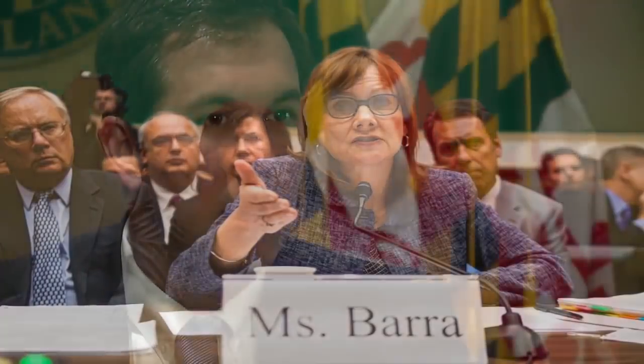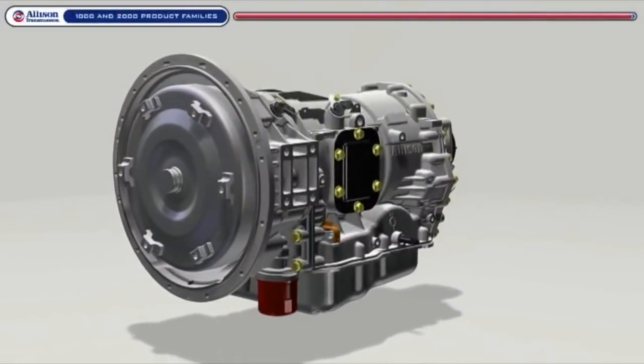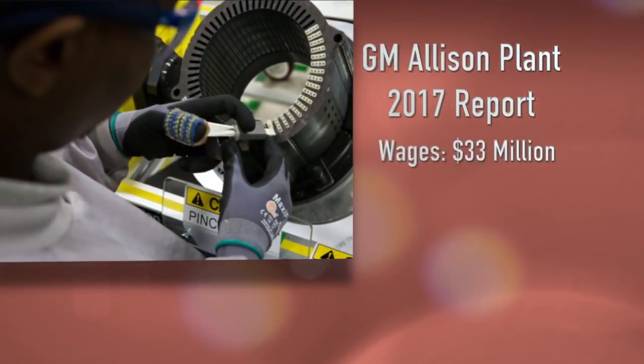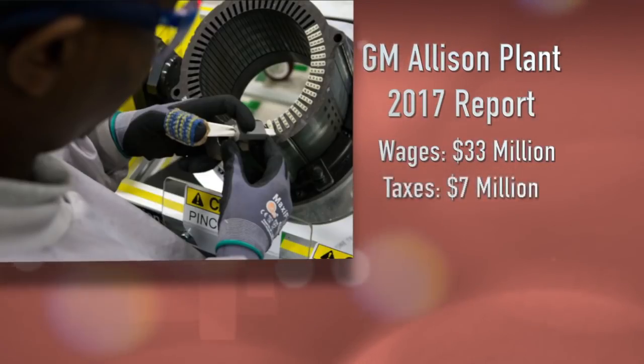So what we can control here in the county, we're doing everything we can, from pushing forward, not just with connecting these workers to great opportunities regionally and locally, but also continuing to push at the corporate level nationally to see if there's a way to get the plant operations going again at some point. In one of its last years of operation, GM reports the people who worked at the Baltimore operations made more than $33 million in wages and paid more than $7 million in income tax in 2017.